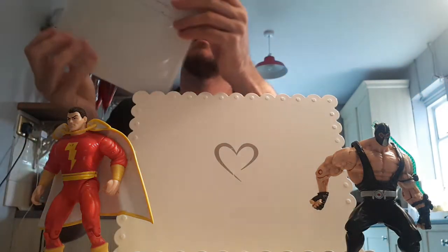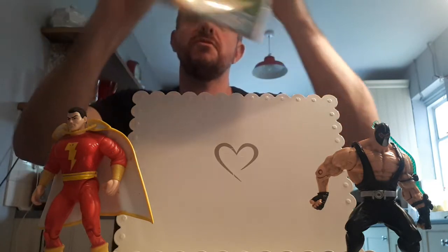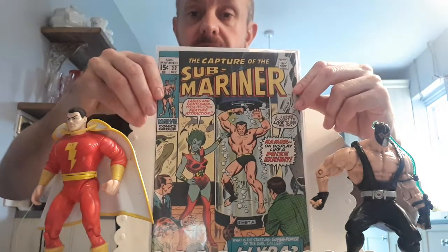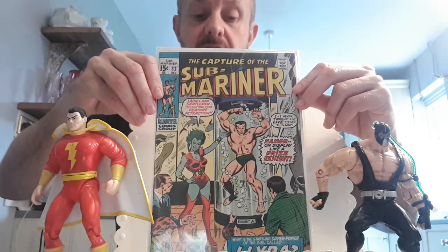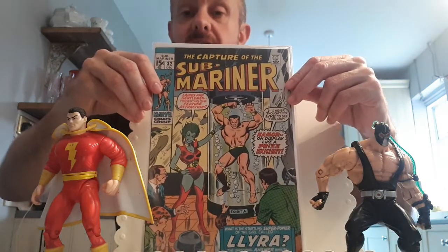Up next, just one of my Submariner issues, but it's a nice grade. And this is issue number 32. I've got 2 copies of this. This is the first appearance of Lyra. Who knows, may see her here one day if Submariner is ever greenlit. Paid £1.22 for that. Silver Age.